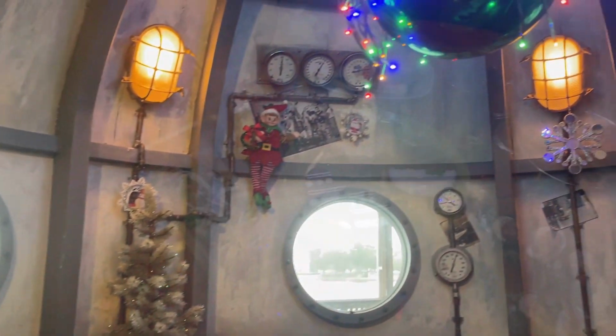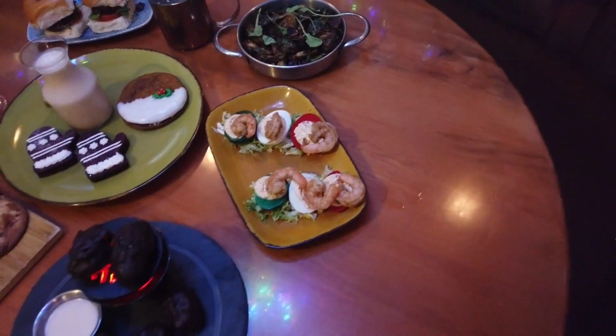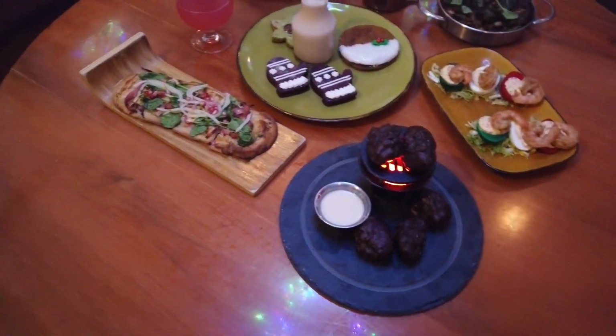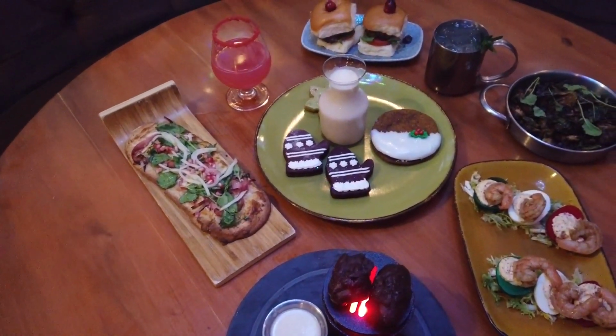Check out my Ho Ho Holiday Haul from Jock Lindsay's Hangar Bar. So this is all of the specialty holiday food that they have, and it is oh so cute. I love this. I love that they do this. I think it's so fun.